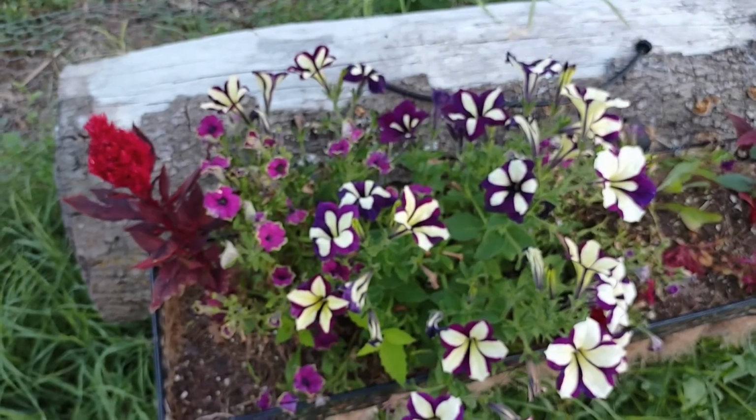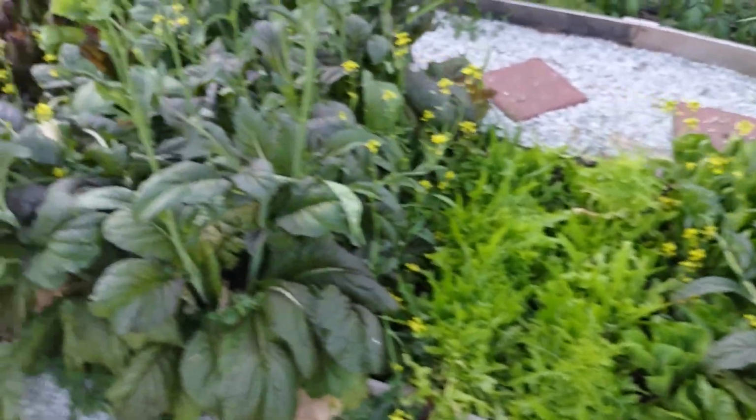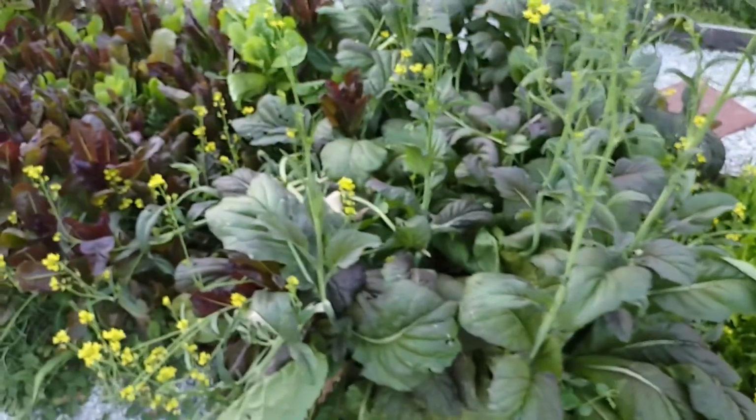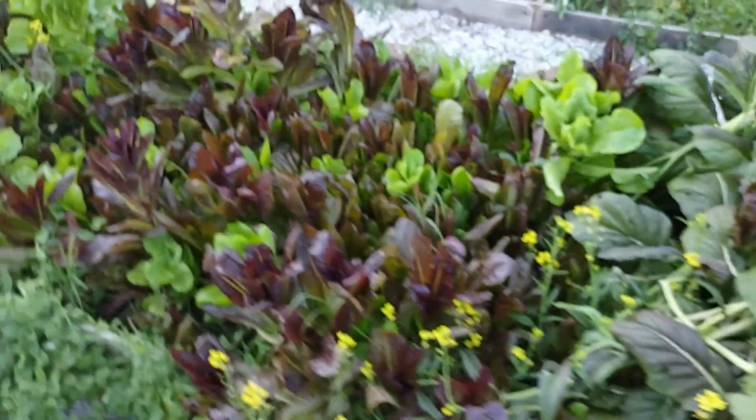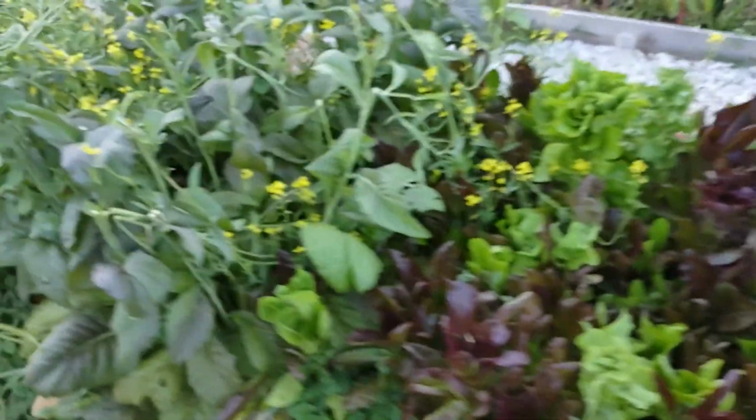Love these petunias. But this is our lettuce and mustard bed. It's all going to bolt. So right now we're just letting it do its thing. And we're deciding what we're going to plant here. So we haven't ripped it out yet.